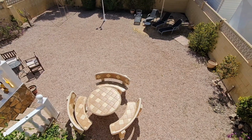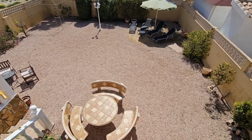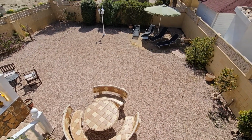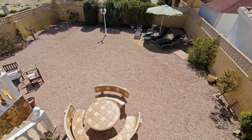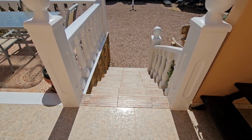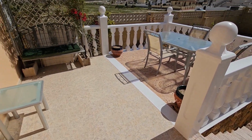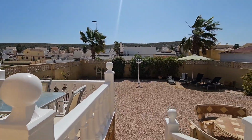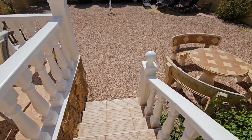As I'm looking over the top I can see the built-in concrete table and chairs. You need to put cushions on them in the summer because they get quite hot. It's quite a large area as well, and would be great to put a pool in here, and you could get that designed yourself, whatever you wanted. We have got a few steps down into the garden.